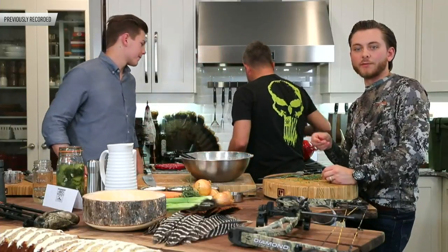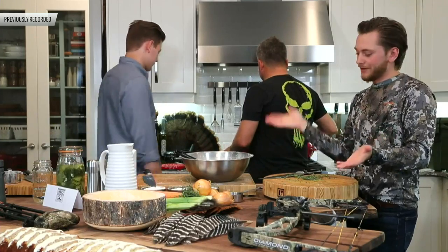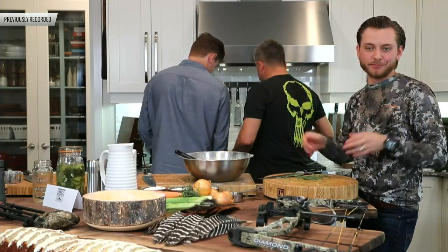I want you to use something fresh. It's extremely inexpensive. It's easy to come by. It stores beautifully. And the results are like nothing else. When you get it home, any fresh herbs that you buy from the store, take paper towel, wet it, and wrap your herbs inside it. It just holds it perfectly.